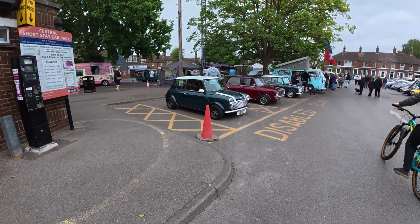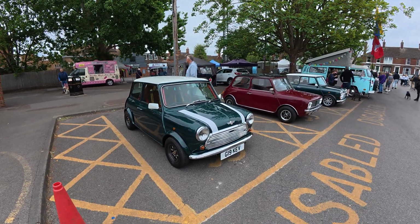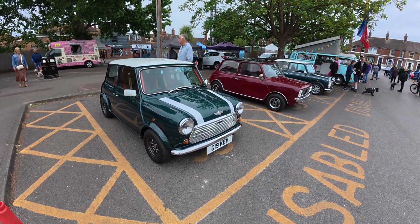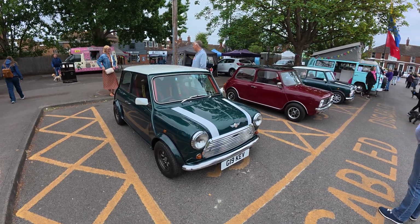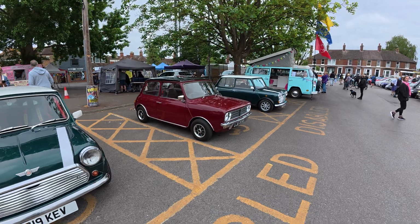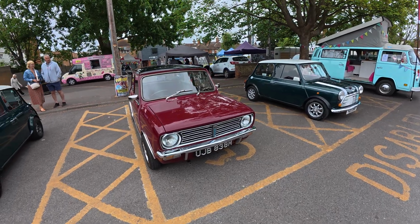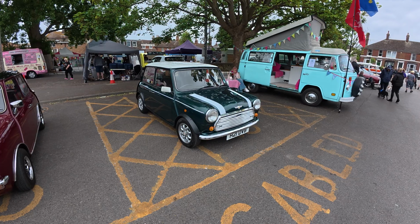If we just go down here, we see some Minis. That's a 1990. There's a further back one, and that's 1989. Be 1990 down there. But that is a proper Mini. That was designed by Alec Issigonis way back when. Don't know how long ago, I forgot, but that's 1974, that one. Look at the size of the wheels on it. Look at the size of the car. And it's like they got a car and shrunk it.